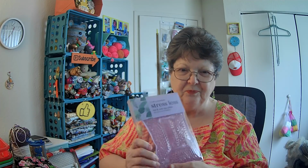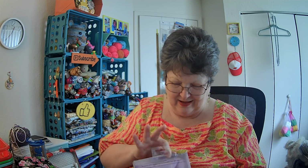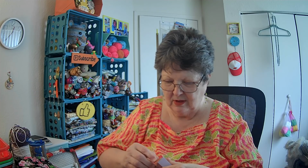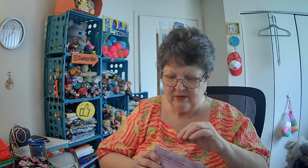Stress less with a hot and cold spot pillow. This is too cool, Mary. Oh, put this in the freezer. Well, the heat. Oh, you can microwave it for 10 to 30 seconds for room temperature. Touch test or wrap in cloth to avoid burns. Store in refrigerator or freezer for 2 hours or more. Hot and cold.